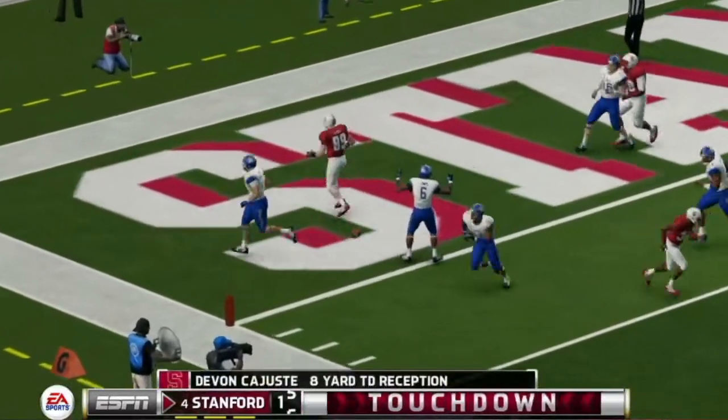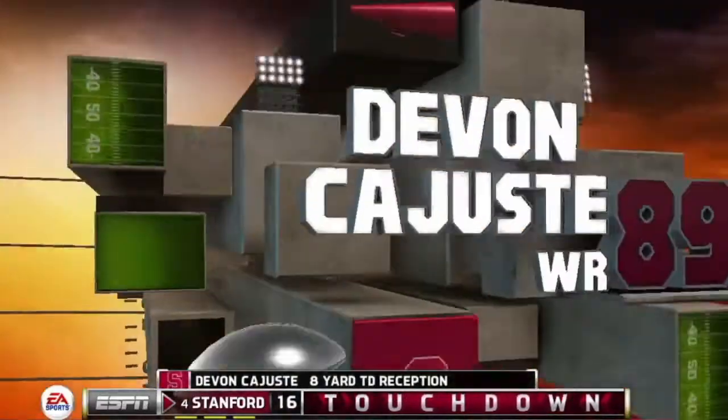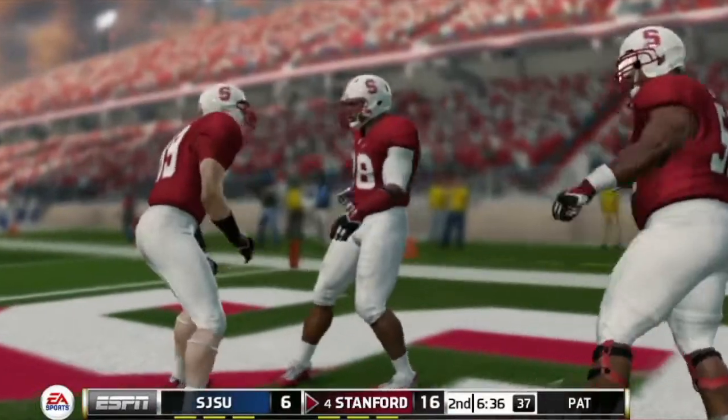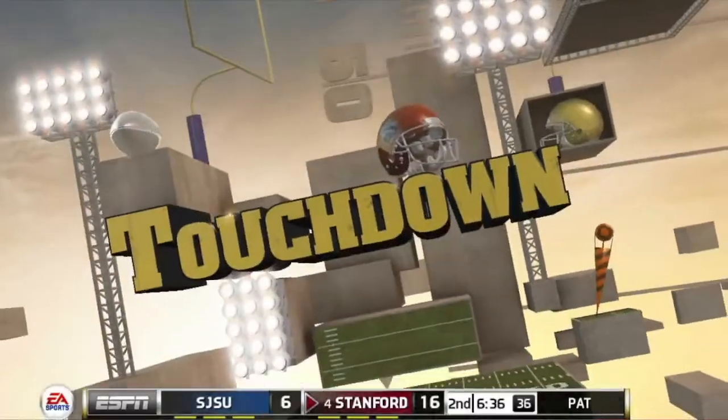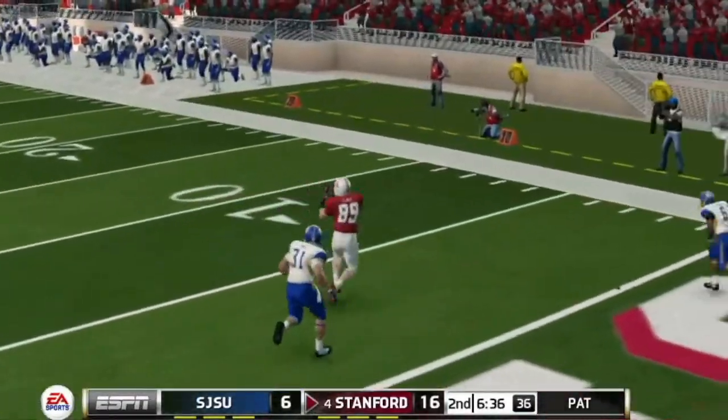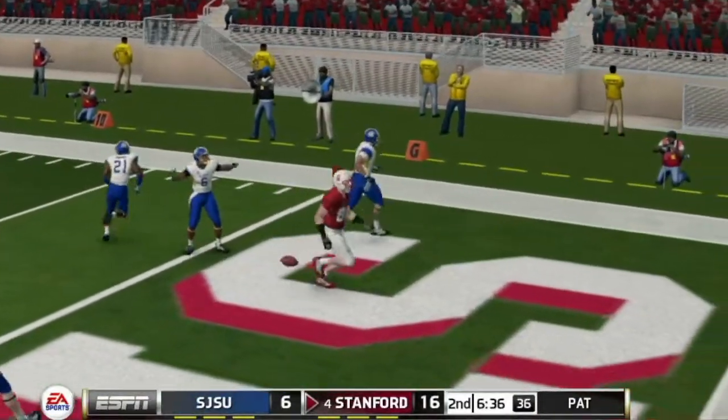Quick strike to the receiver. Touchdown, Cardinals. And a nice catch by the receiver for the touchdown. Anytime you're near the red zone, you got to keep an eye for this guy. They love going to him down here.